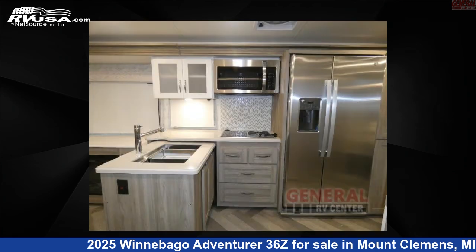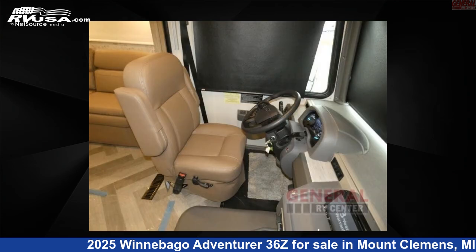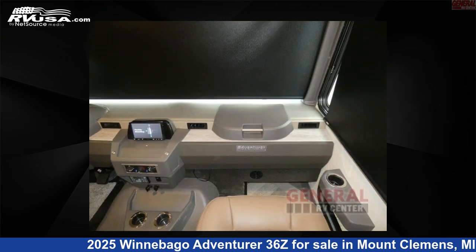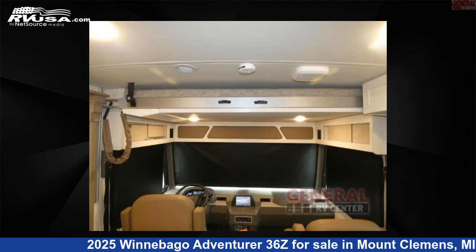This new Winnebago is 36 feet 0 inches in length and features Sleep 6, Slideout, and 93 gallons fresh water capacity. The floor plan layout of this Class A features bath and a half, rear bath. This 2025 Winnebago Adventurer 36C is built on a Ford F53 chassis.